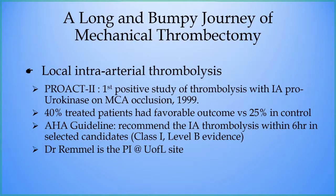Mechanical thrombectomy or local intra-arterial thrombolysis has been used for many years. That led to the first randomized clinical trial, called the PROACT 2 trial. The trial was completed in 1999. This is the first clinical trial that showed positive benefits for intra-arterial thrombolysis improving outcomes.